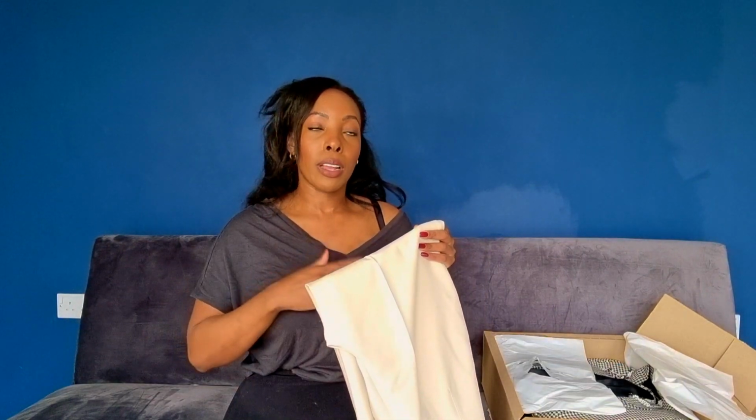In terms of how I would wear these, because they're really high-waisted, I think they would look great with a cropped blouse.